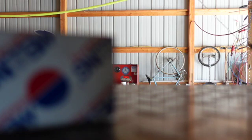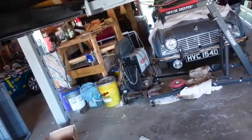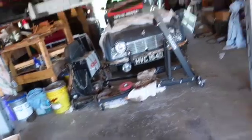Alright. Here we go. Okay, and there's read the directions on how tight to get that, okay? And we're going to tighten that up. We're going to hose this thing down with brake clean, and I think we're done.